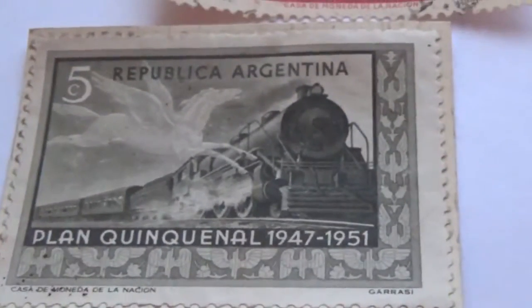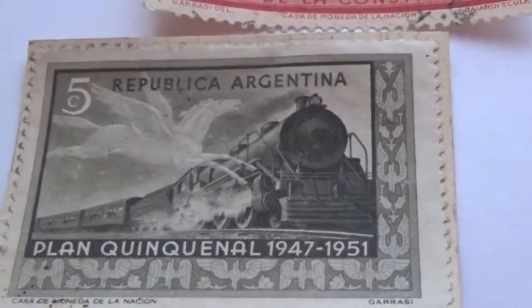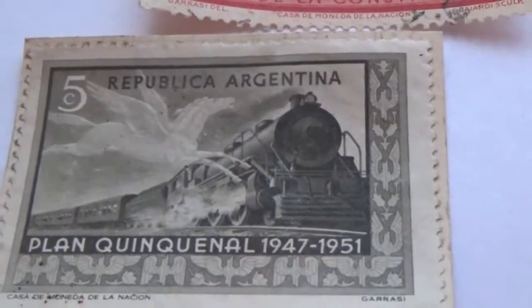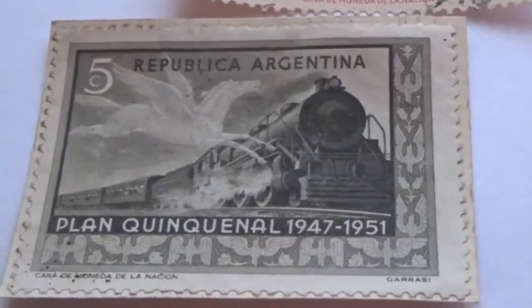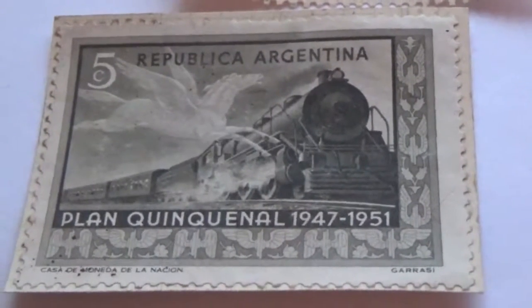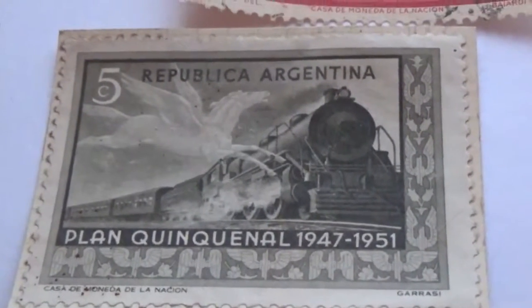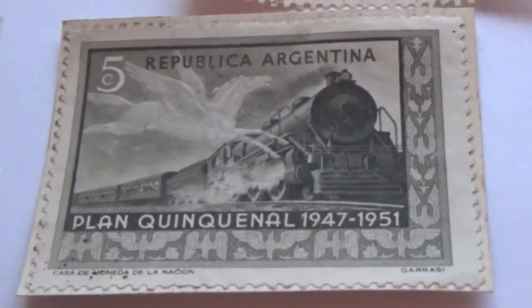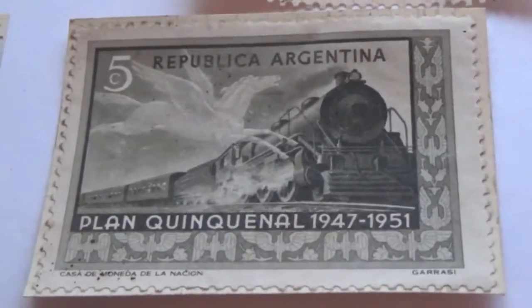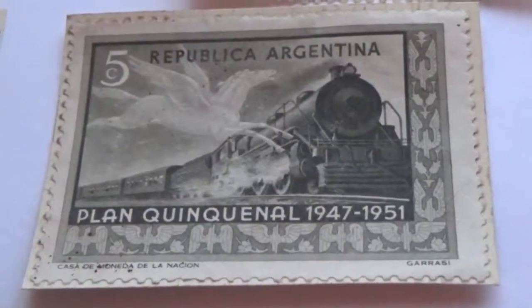Oh, look at this one. This is a train with the horse with the wings flying right over. Wow, that is a beauty. Look at that. Wow. Okay. There's 1947 to 1951. Look at that.